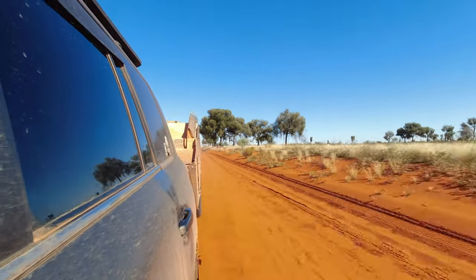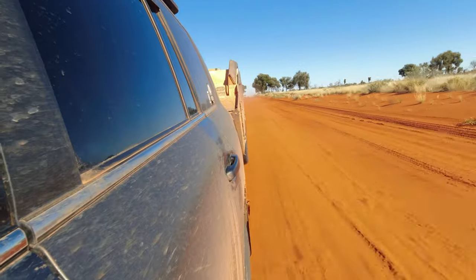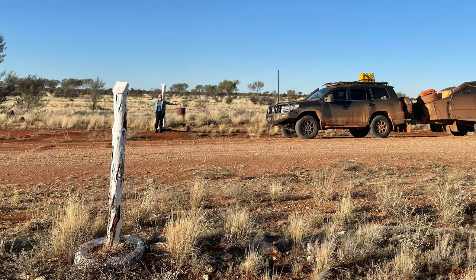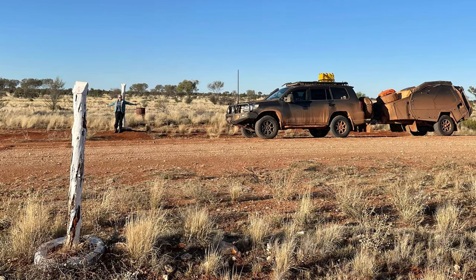Our last day on the Gary Junction Road started cool and clear, with us soon rumbling across corrugations past Mount Tedkins and onto the WA Northern Territory state border, complete with Len Beadell's marker posts and plaque.